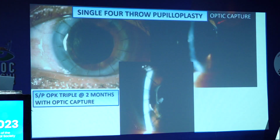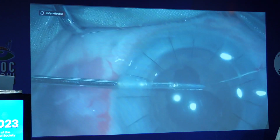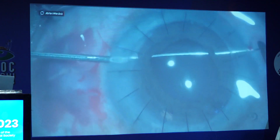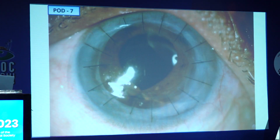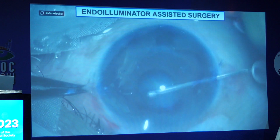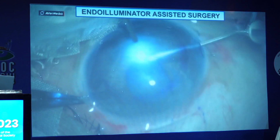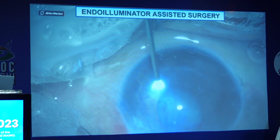Similarly, single four-throw pupilloplasty post optical cases, a little tricky, but it gives very good outcome anatomically as well as functionally. Endo illuminator again is a friend of a cornea surgeon. Low visibility, it really helps. You can fix it pars plana and use it externally as well.